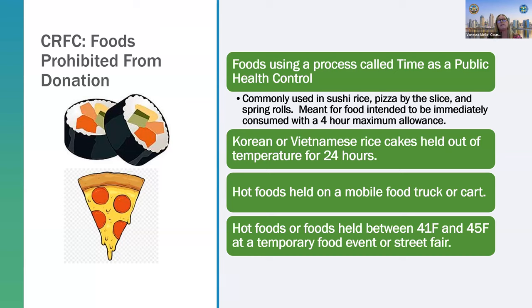There's also Korean and Vietnamese rice cakes, which have their own very specific exemption in the Retail Food Code, and they can be held out of temperature for a maximum of 24 hours. So same idea, if they are being held out of temperature for any given amount of time, it's not something that they would be able to save for later to donate. Hot foods held on a mobile food truck or a mobile cart must be destroyed at the end of the working day. And same for hot foods or foods held between 41 and 45. To make it simple, I'll say any foods above 41 degrees at temporary food events or street fairs. They also need to be destroyed at the end of the working day.